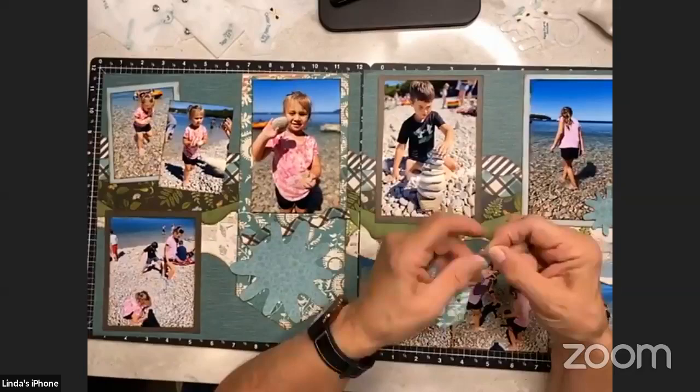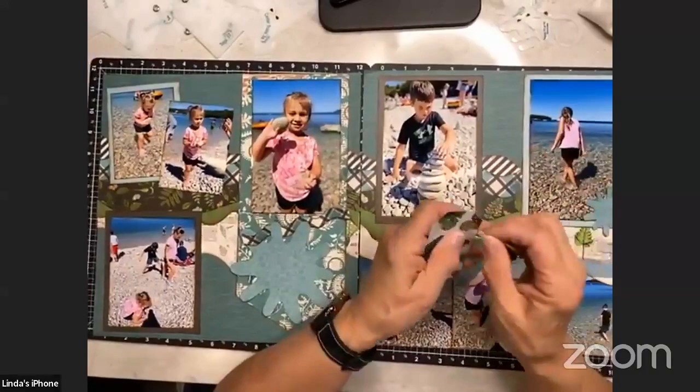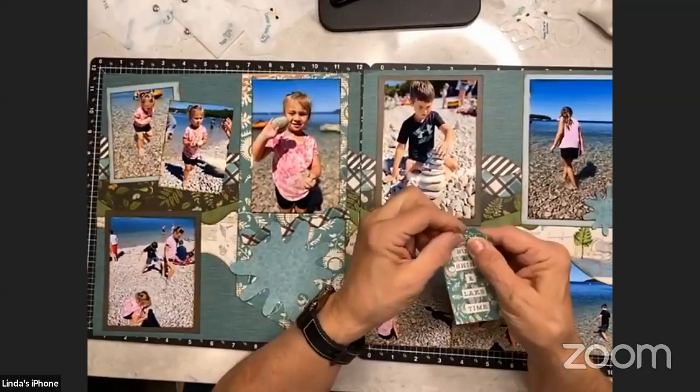All right. So I fold it in half, and the loop part I'm going to put right in the hole, which is the center of the piece, and pull it through.